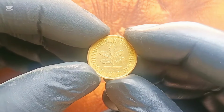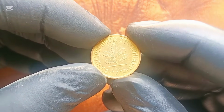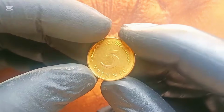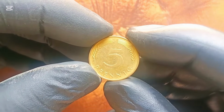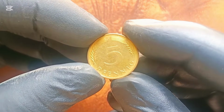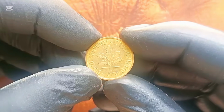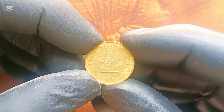Even professional numismatists continue to debate how many of these coins truly survive today. Estimates remain speculative, which only adds to the excitement and the myth of the 1979 J. For seasoned collectors, owning one is about more than just the value. It is about preserving a piece of history, a link to a time and place when even the smallest things carried hidden meaning and craftsmanship.